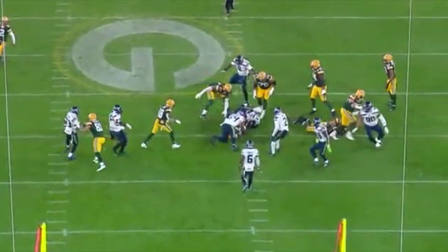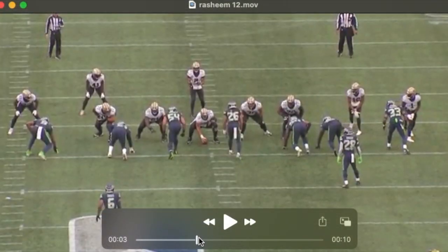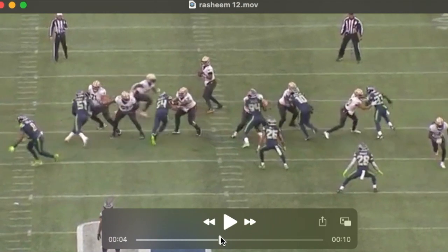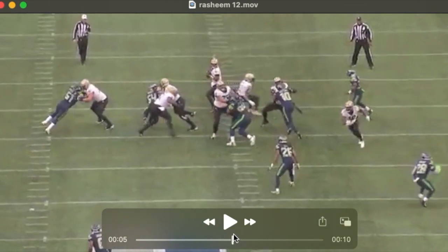by Rasheem. He does show the ability to overpower guards. Here's this jab step, again at 4-eye, just inside the tackle. That jab step outside causes the guard to shoot there, get a little bit leaning. You can see long arms him there. He's overpowering him, ragdolling him.